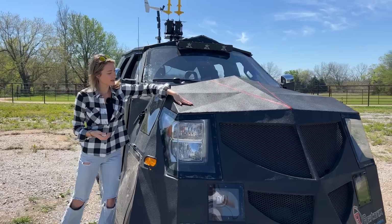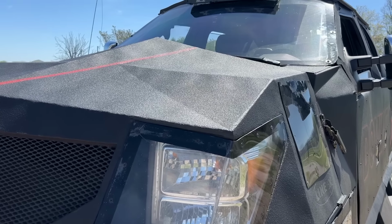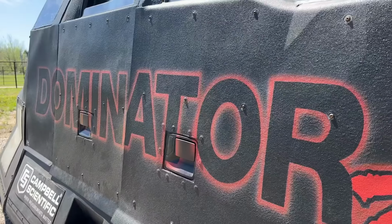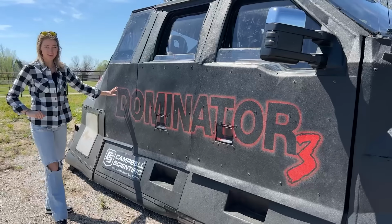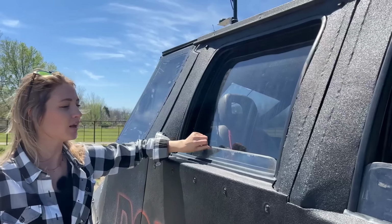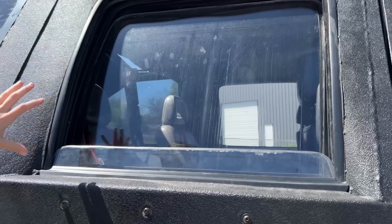There is a bullet-resistant tough liner all around the car, and it is 6-gauge steel that is all around the body of this. And you see here printed on the side, Dominator 3, because this is the third iteration of the Dominator. And the windows are double paned. This is the original window, and then these are polycarbonate shatterproof windows to withstand debris hitting them.